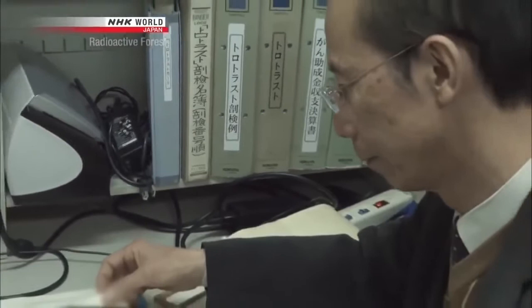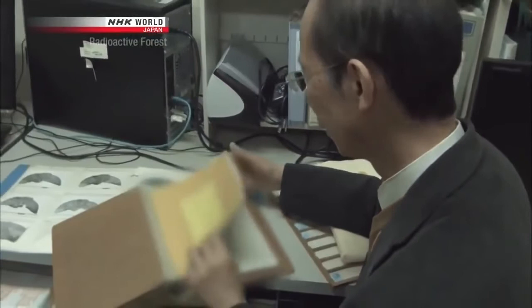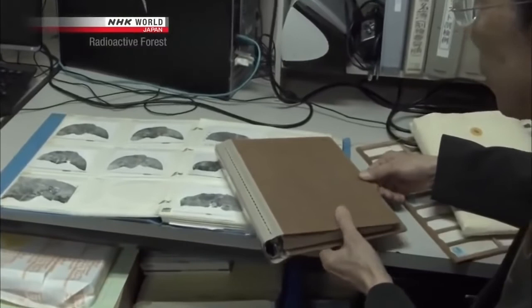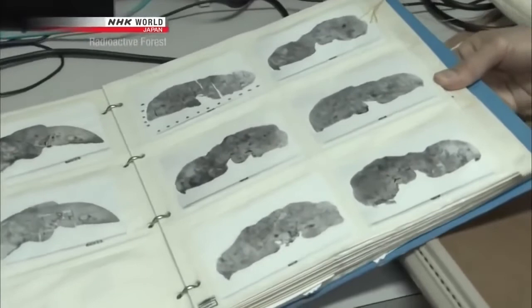In the case of the monkeys, it is possible there will be a long incubation period until the consequences of the radiation exposure surface. There is no guarantee that the effects will not appear in 20 or 30 years' time. It's very important to look at it from a long time frame and wide perspective. We have to carry out the examinations very carefully so we do not overlook any small changes.